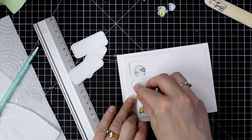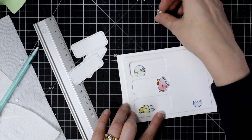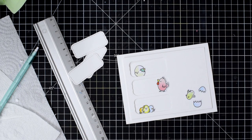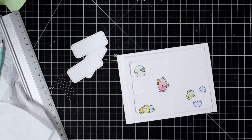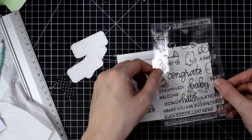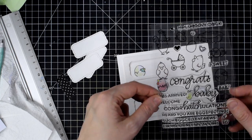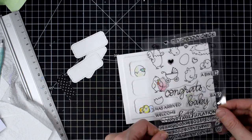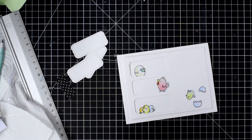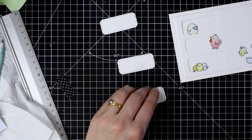How cute is that little guy? Okay, that's the first one. That's the second one. And the third one.